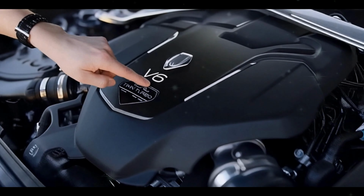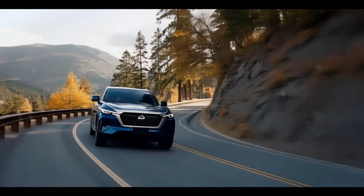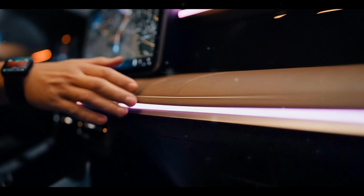Gone is the thirsty old V8. This new V6 packs more torque, smoother shifts, and better fuel economy. Paired to a 9-speed automatic, it just surges down the road. Quick, confident, and it's a completely different world.